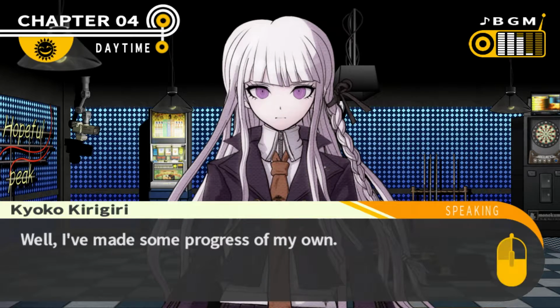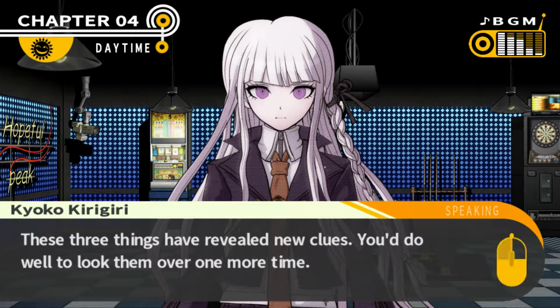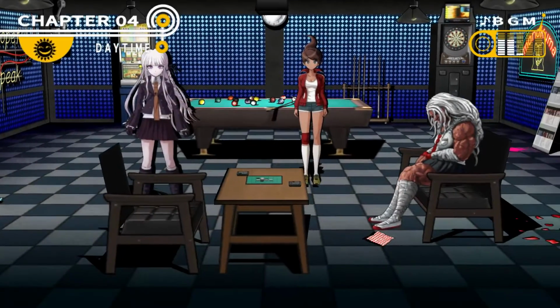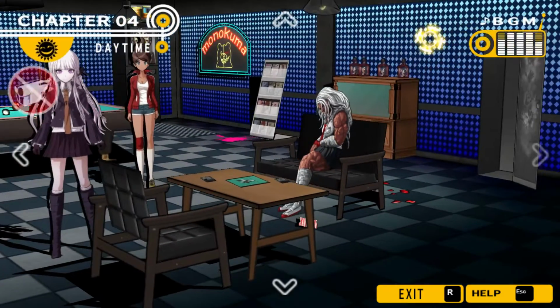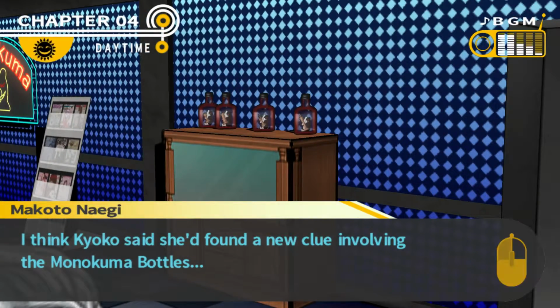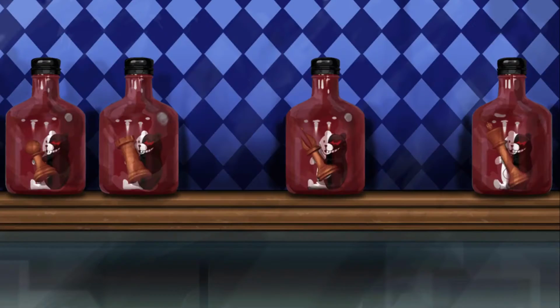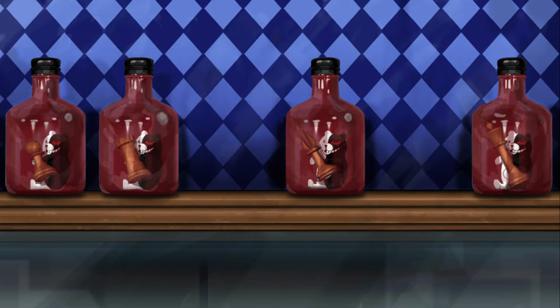Well, I've made some progress on my own. Sakura's body, the shelf of magazines, and the Monokuma bottles. These three things have revealed new clues. You do well to look them over one more time. Really? Kyoko said she found a new clue involving the Monokuma bottles. Something new.